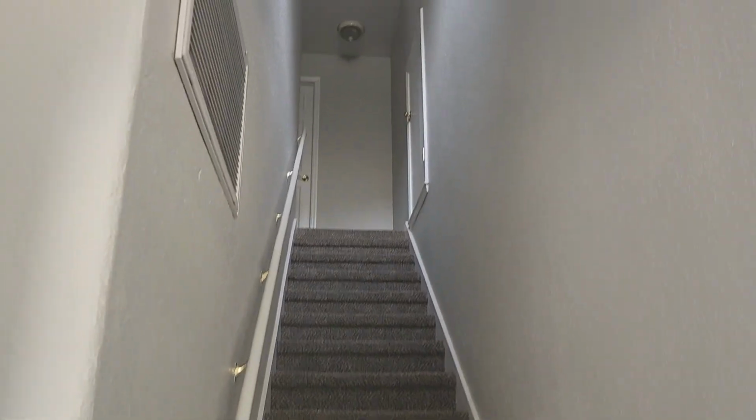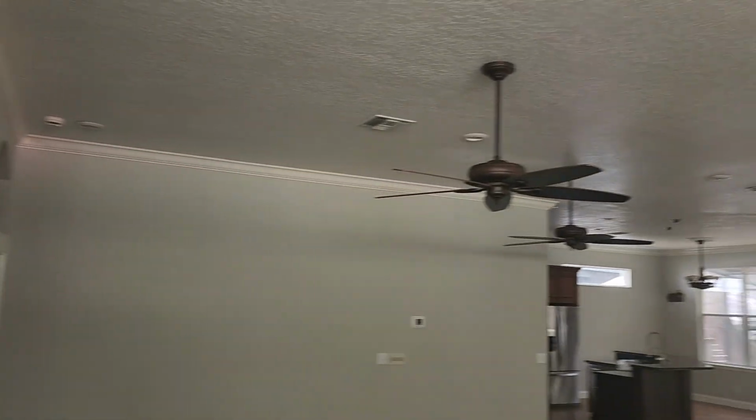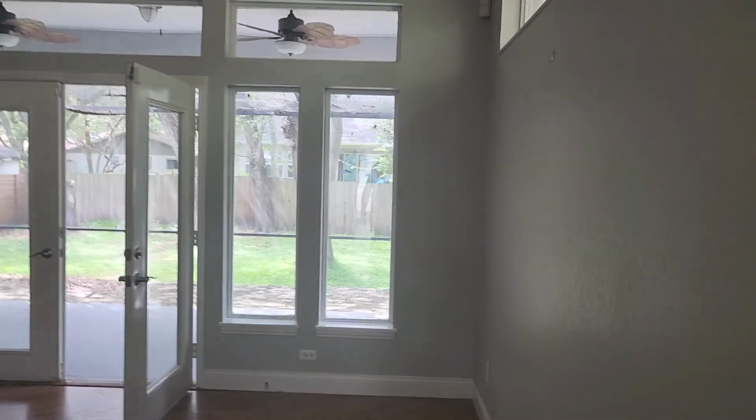Here is the interior of the property. It's got a huge open concept. So this is a huge room.